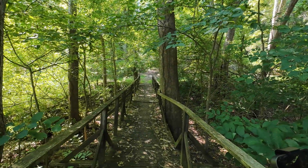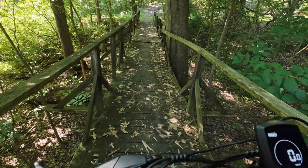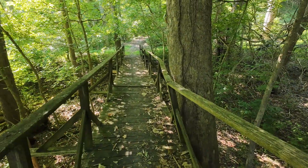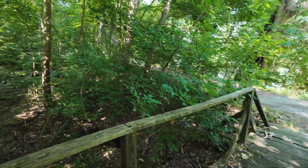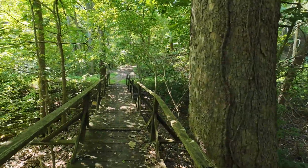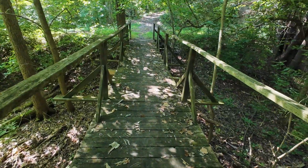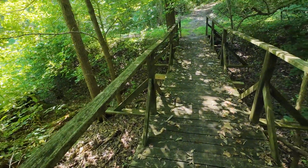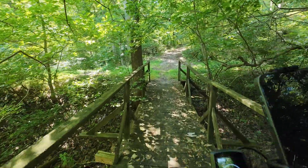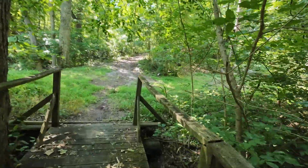So as I was going down the trail, I came across this wooden bridge here that doesn't look too bad, because I did see something off in the woods here, and it looks like there's a stairway down right there. So I'm wondering if this wasn't someone's house, and they're just trying to be careful going across this. Maybe it was a summer place or something.